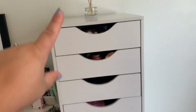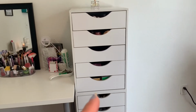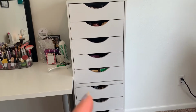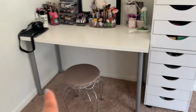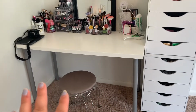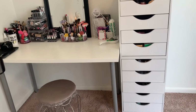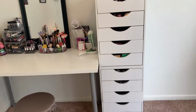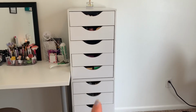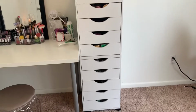Then I have my little shelves. As you guys can see, these shelves are the dupes for the IKEA Alex drawers. I had these before under my desk, and for some reason I liked it like that. But I wanted to make my room look better and kind of occupy the space that there is in my room. So I stacked them up on top of each other, and I literally organized my makeup to where I can find it, where I know where it's at, easy and good to go.